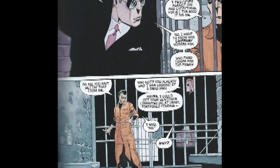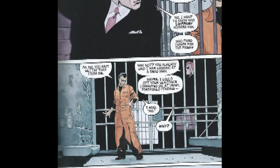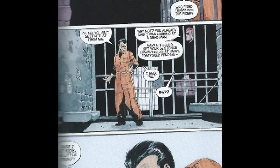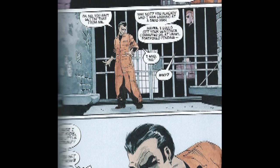A few days later, Matt visits Slade, who's on death row. The DA asked Murdoch to come down and talk to the hitman about who really employed him, as the Fixer was too low-level a hood to be working entirely on his own.